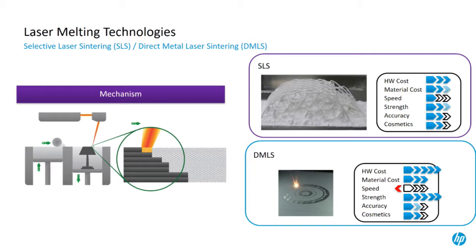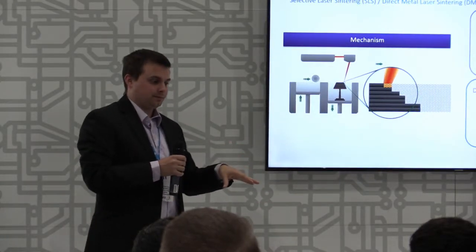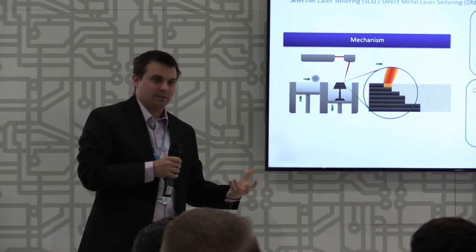You have a powder bed that exists here, and then you basically build layers over time. So there's a spreader system that spreads a thin layer of powder across that bed, and then you have a laser that draws across the surface. Everywhere the laser draws, the powder melts, and whether that powder is plastic or metal, it ends up becoming the part that you want.